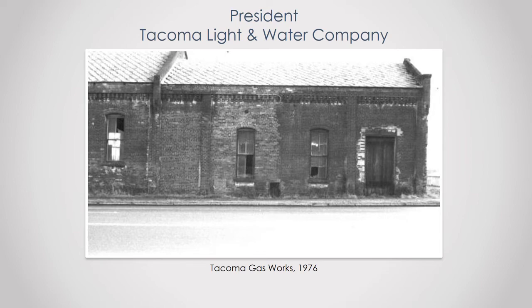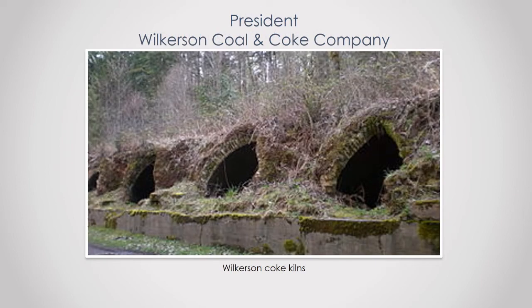This building no longer stands. It's the old Tacoma Gas Works. He was the president of the Wilkerson Coal and Coke Company. These are the coke kilns at Wilkerson. This was very important because it was providing coal and coke for not only ships, but also for the railroad. Is that Wilkerson Hotel? Yeah, and there was a railroad line that they built to that so that they could get that down to Tacoma.